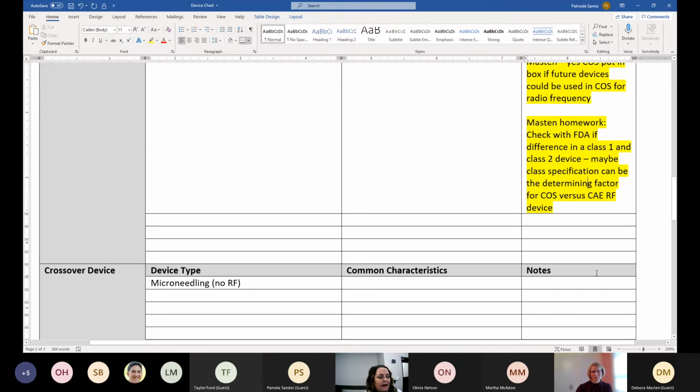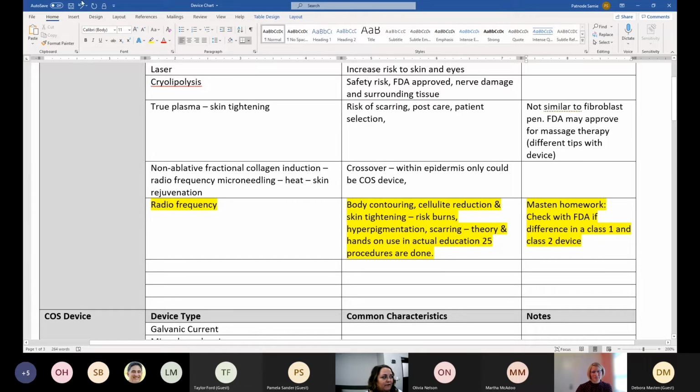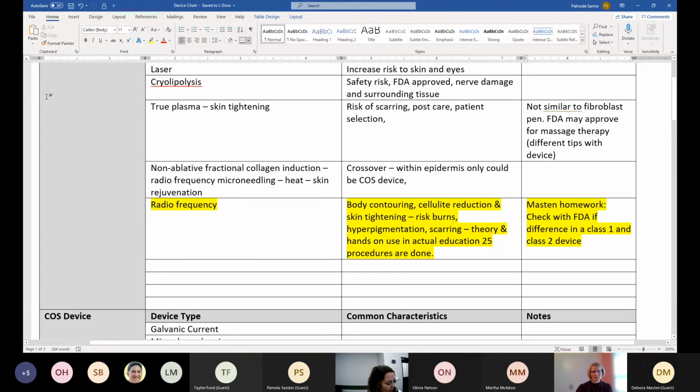Okay, so I think we come back to radio frequency. I think it's fine to specify ones that we might need more information on. I think that's totally doable. The next one on my list is aesthetic ultrasound. Talk to me about that.